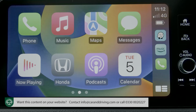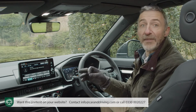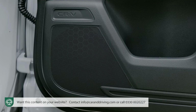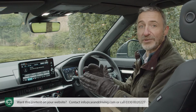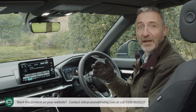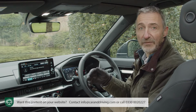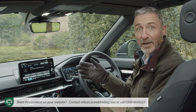As you'd expect, there's Apple CarPlay and Android Auto smartphone mirroring, although only the Apple system is of the wireless kind. And there is a decent quality 8-speaker audio system, which on this top model is upgraded to a 12-speaker Bose setup, which claims to offer concert hall quality of sound. All versions of this display get what Honda calls an intuitive voice command system, the Honda Personal Assistant, which can respond to multiple commands. For example, "OK Honda, find me an Indian restaurant with Wi-Fi and free parking."